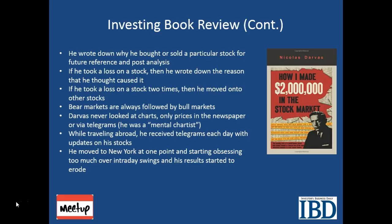One point Darvas made, which I liked, was that bear markets are always followed by bull markets. Something good to keep in mind if we go into a bear market, because I used to think, oh, the market's crap, I'm just going to ignore it. I'll come back when it's good. And now I know that that's a bad strategy.